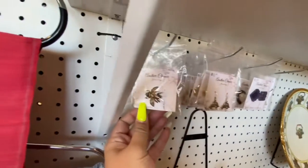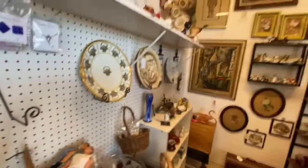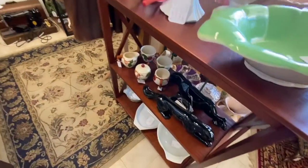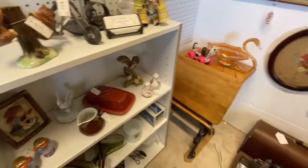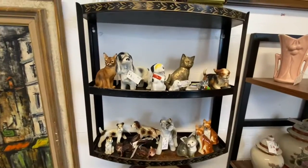So here's my little jewelry. I just set that up today with my custom card backs. I have a lot of my art on sale because I want to get that moving. I have a lot more art to put up. My dad makes those little metal figures. My little figurine section.